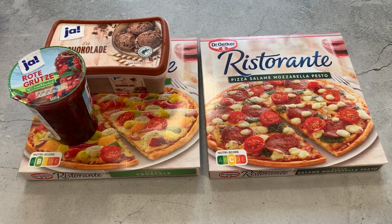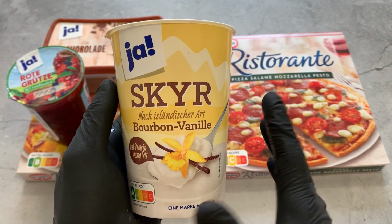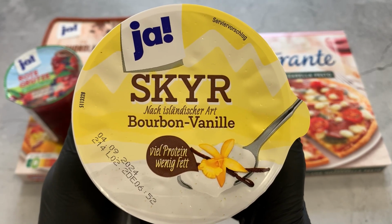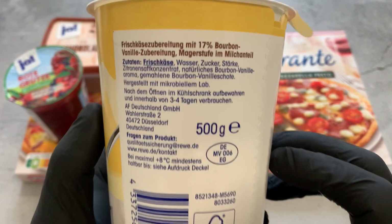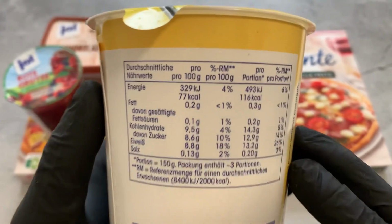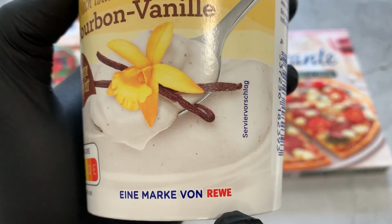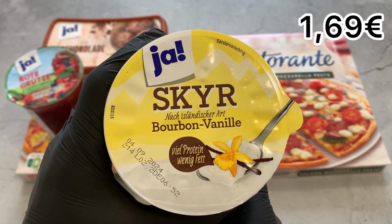Then I have a skyr with bourbon vanilla, or vanilla flavor maybe. So this is what it looks like, also from Yar. Skyr, bourbon vanilla, 500 gram also. The ingredients, the nutrition information. Yeah, and this is what it looks like. A brand of Rewe. So I bought everything at Rewe. And for this one, I paid €1.69.